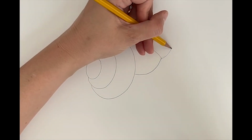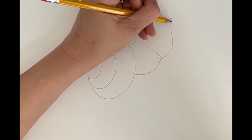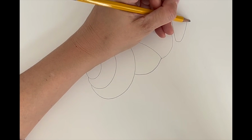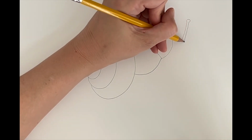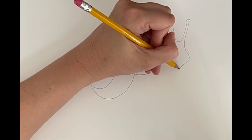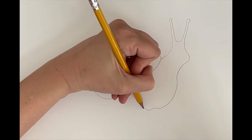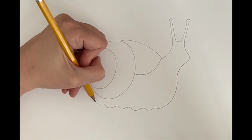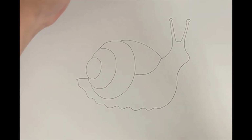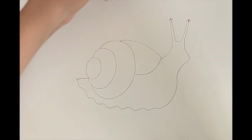Come from underneath the mantle and swoop up to form the skinny top tentacles with little circles on top. We'll leave the bottom tentacles out in this drawing. Curve down and out for the mouth area, then back in, then back out, and all the way past the shell. Then create the waves at the bottom of the foot until the tail end, and meet back up with the shell. Add 2 black circles for the eyes, and an extra spiral in the smallest whorl of the shell.